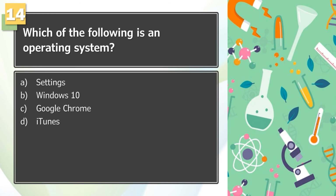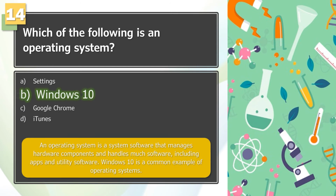Number 14. Which of the following is an operating system? A. Settings. B. Windows 10. C. Google Chrome. D. iTunes. The answer is B. An operating system is system software that manages hardware components and handles much software, including apps and utility software. Windows 10 is a common example of operating systems.